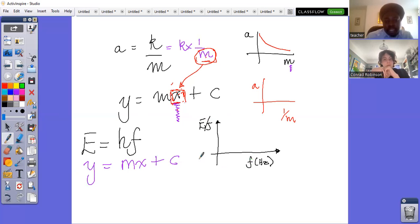What do I have on the x-axis? I have f. And it's not a 1 over f, so I'm happy. They have to be in the same format on their own. So you can't have one x on top here and an m at the bottom as a reciprocal and expect that it's still going to be a straight line. Good. So what's the gradient going to represent?